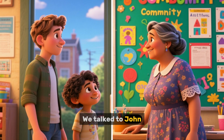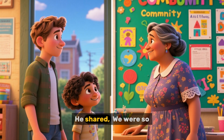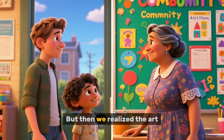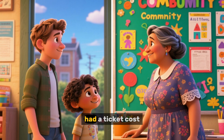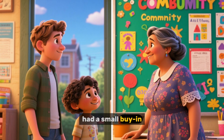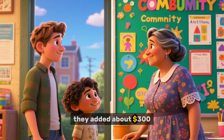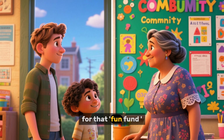We talked to John, who moved his mother into a community last year. He shared, "We were so excited about all the activities they offered, but then we realized the art classes had a materials fee. The day trips to the theater had a ticket cost, and the weekly poker game had a small buy-in. None of them were huge expenses on their own, but together they added about $300 a month to her bill. We just hadn't budgeted for that fun fund."